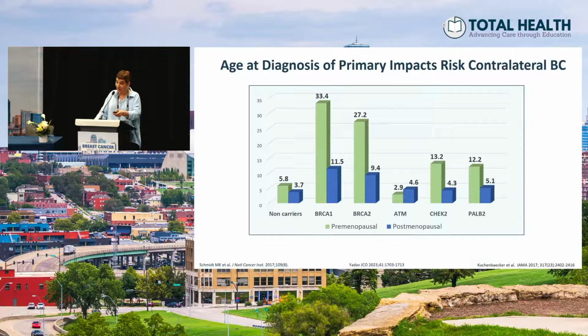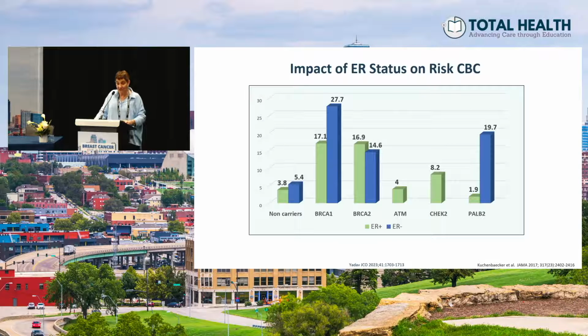And then if we look at the impact of ER status, again, that's not surprising. Endocrine therapy reduces the risk of developing a new breast cancer in somebody who is taking it for therapeutic reasons. But the real thing that I want to show you this for is for the PALB2 carriers, the elevated risk of contralateral breast cancer seemed to be restricted to those who had hormone receptor negative disease as their primary.